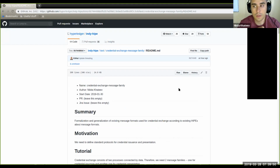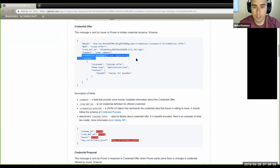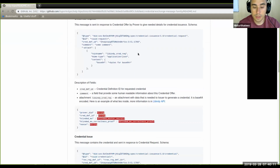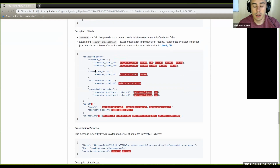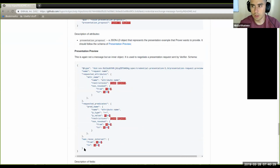We reduced our use of attachments. In some places they were not really needed, like the preview section. It was firstly placed in attachments, and now it is moved to the upper level. With this movement, we introduced a new type called credential preview. The same goes for the presentation process. We have a presentation preview, and it is a new type as well. So they should be resolved like JSON-LD.